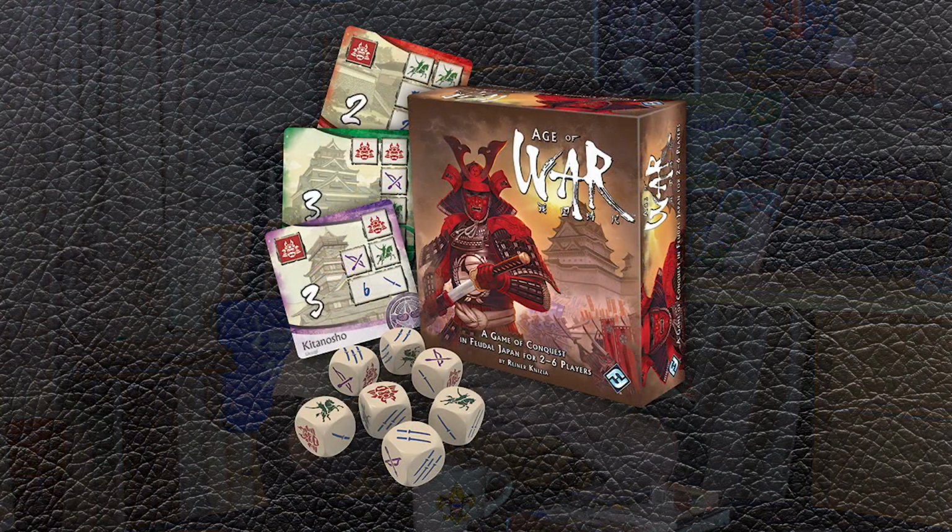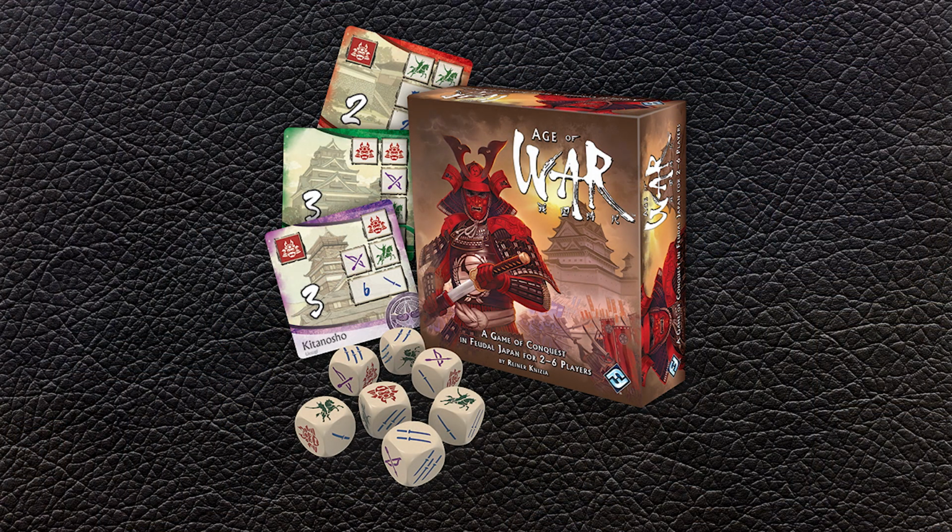Many of you are familiar with this one. This is a game called Age of War, a little dice game by Reiner Knizia. This is a huge hit with the boys. I really like playing this one. And you'll hear an awful lot of shouting when they are going for the big die rolls there.